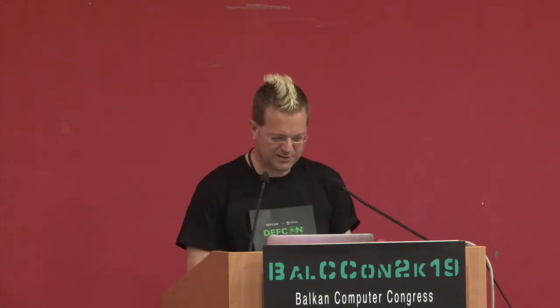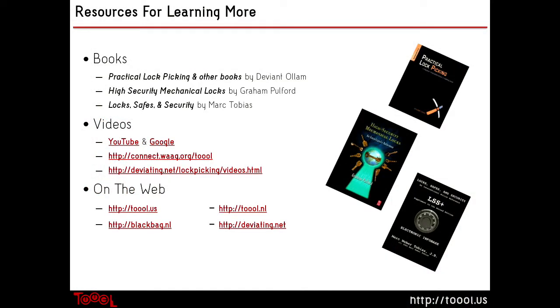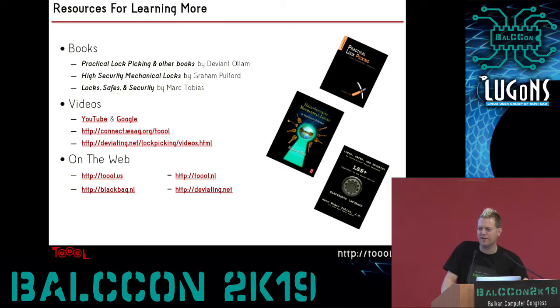Okay, these are some of the resources for learning more. Practical Lockpicking: Deviant Ollam is the guy who did most of these slides, I think. Certainly all the key animations Deviant did. Will thanked him yesterday in his elevator freaking talk. Deviant gave him a lot of head start stuff on the elevator freaking, so Deviant's cool. And his book has a lot of this stuff in it.